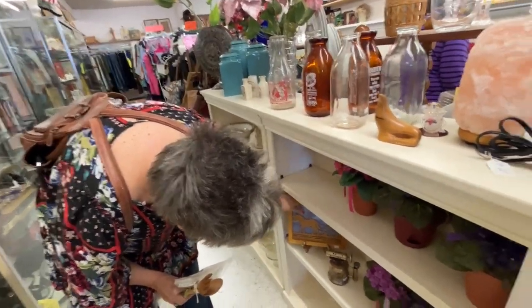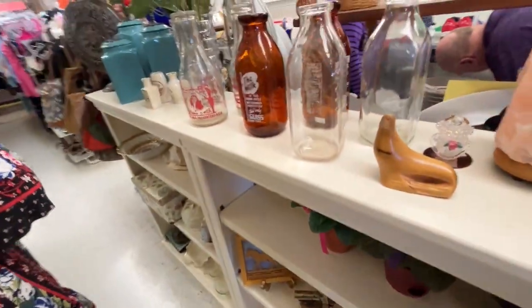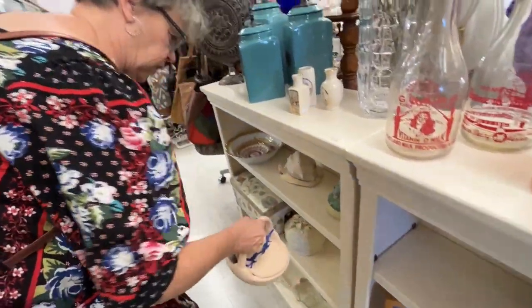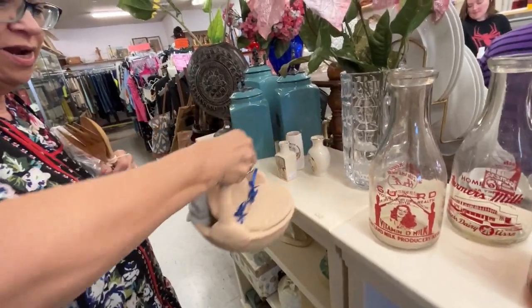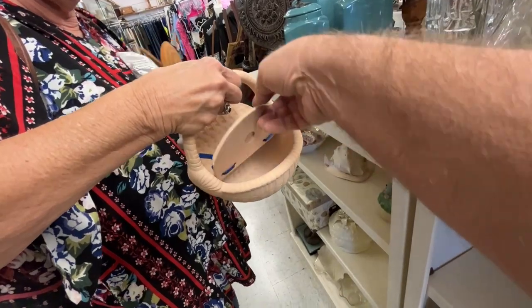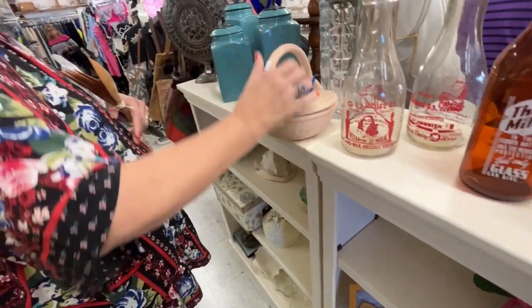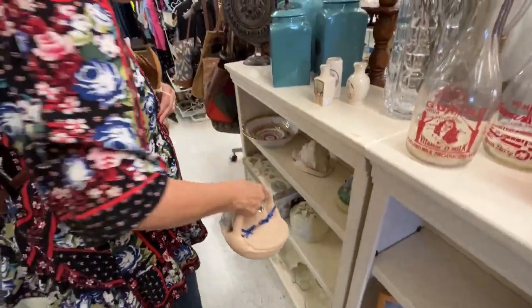I'm surprised you even picked that up. Hey. It's not bad. Don't give me crap. Oh my God, this is cute. Although nobody likes kitties. Look how cute that is. We couldn't give a kitty away. It's ceramic. And it's a basket. It's a little basket. We can't give kitty cats away. I know. Wouldn't matter if it was free. We wouldn't be able to give it away.